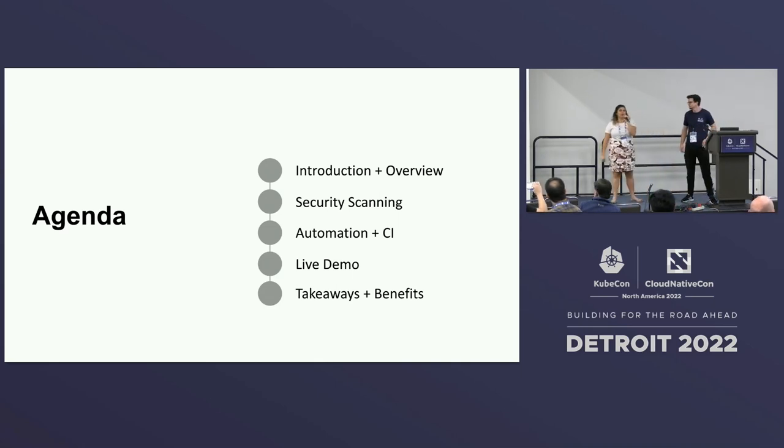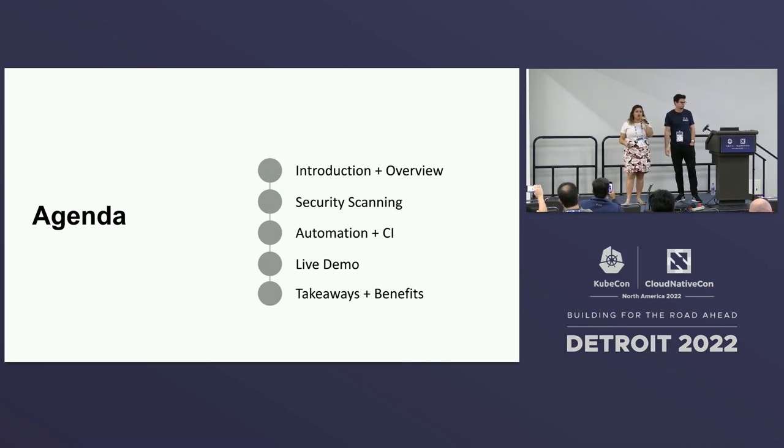Today we'll be talking about our agenda here. So we'll be starting off with our introductions and overview of why we're even doing this. What are some of our motivations? We'll be covering our security scanning, our automation and CI, and then we'll actually jump into a live demo. So it's not just slides, it's more of a demo, and we think that's more important kind of to show it live as we're working through it. And then we'll finish it off with some of the takeaways and benefits of some of the processes that we're following.